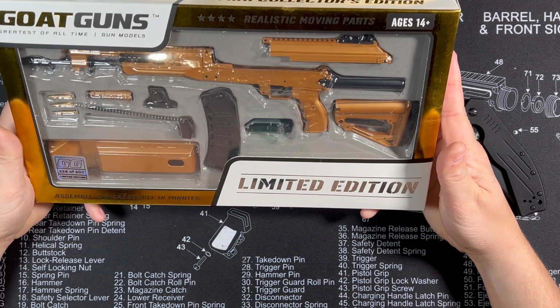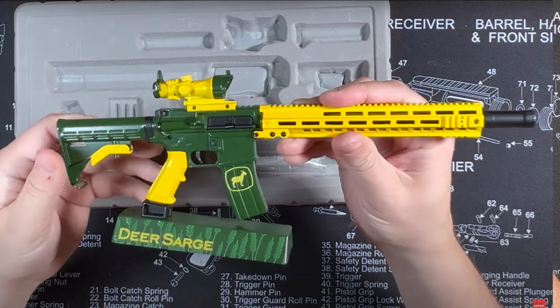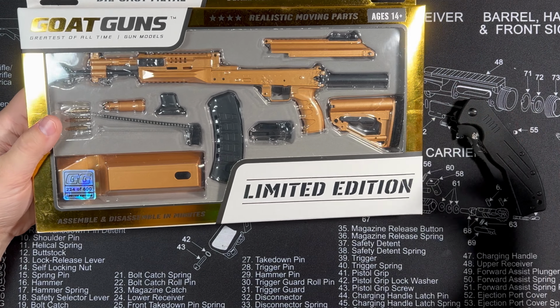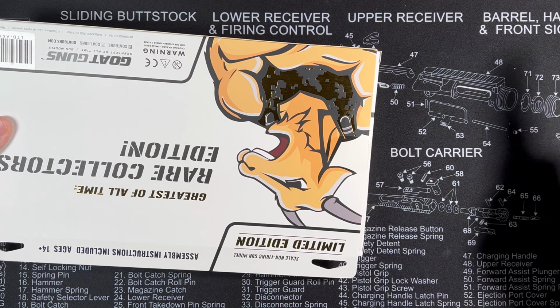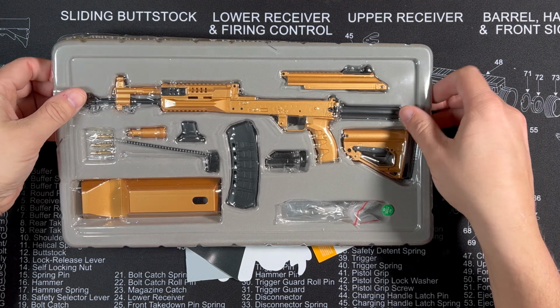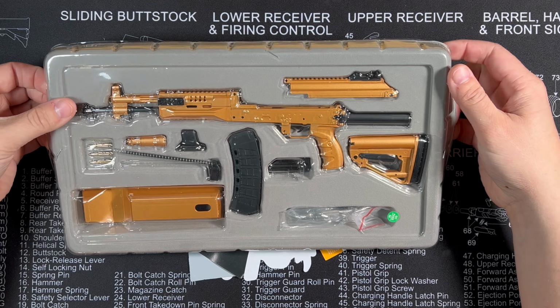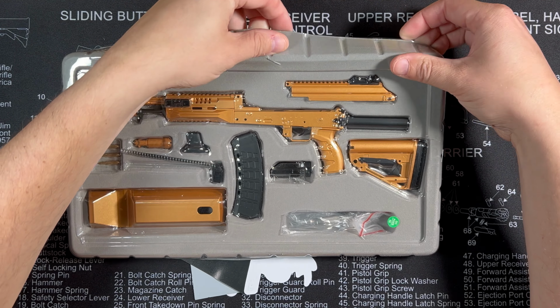This one I'm much more excited about than the other one, the Deer Sarge. The Deer Sarge, I'm not a big fan of John Deere or anything like that, so it doesn't really have a special place in my heart. But this one I'm actually much more excited about. And like I said, this is the gold AK12. I had an AK12, sold it. These are very well made.